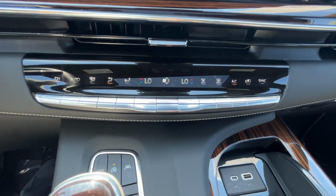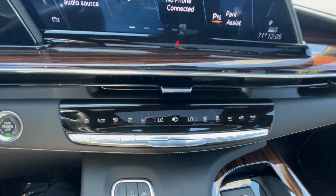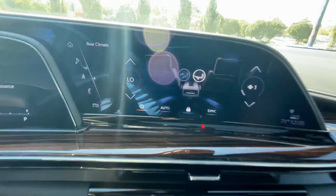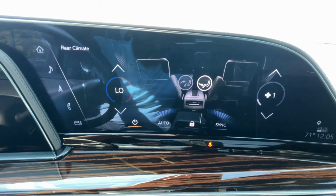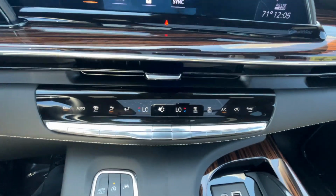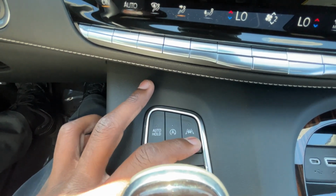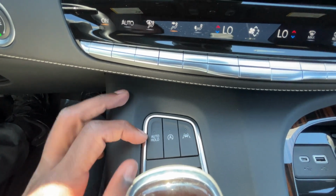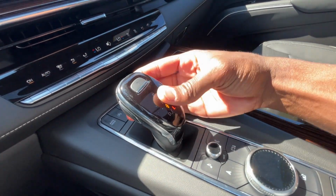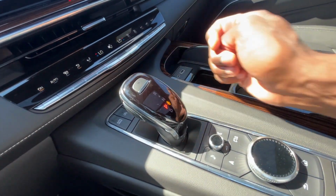And then we can go to our climate controls here. We have the dual zone automatic climate controls for the front. And then from the screen, we can actually control the rear climate, which is really nice. And we can lock that as well if we don't want anybody playing with it. Now over here, we can toggle that auto stop on and off. We can turn that lane departure on and off, automatic brake hold there. And for our shifter, we hit this button on the side, pull down for drive, tap down for low, tap up for neutral, and then hit the button, push all the way up for reverse, press P for park.